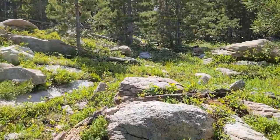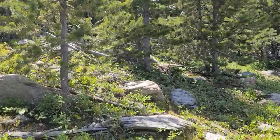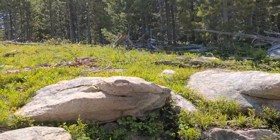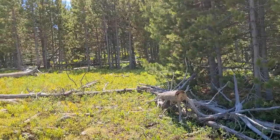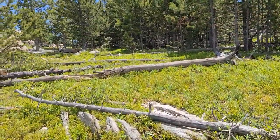This is the area where we will be building the cabin, otherwise known as the cabin in the sky. Here we go. We go right along in here.